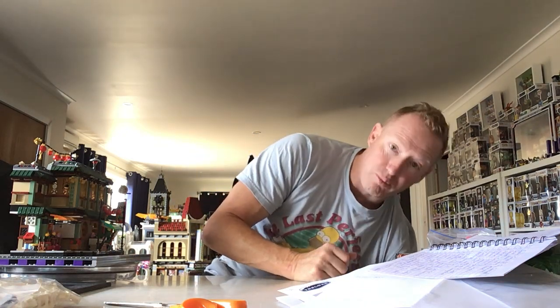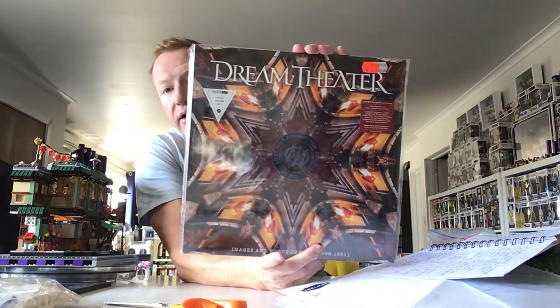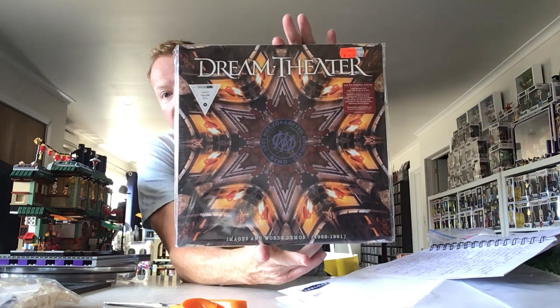Now moving on from there, I went to Tommy Gun Records. Tommy Gun Records is in Hobart. Heartland Records is in Melbourne, just up from the Victoria Market, and probably, apart from Utopia, probably the best music shop in the country for heavier stuff. So I managed to get this Dream Theater Lost Not Forgotten release.